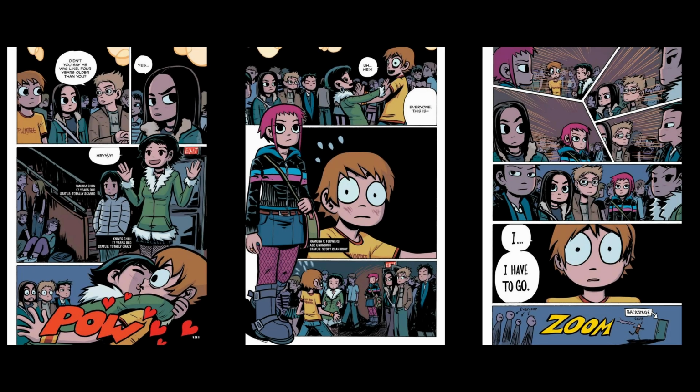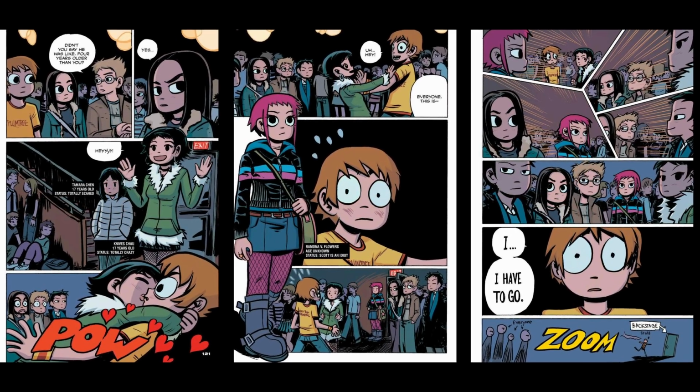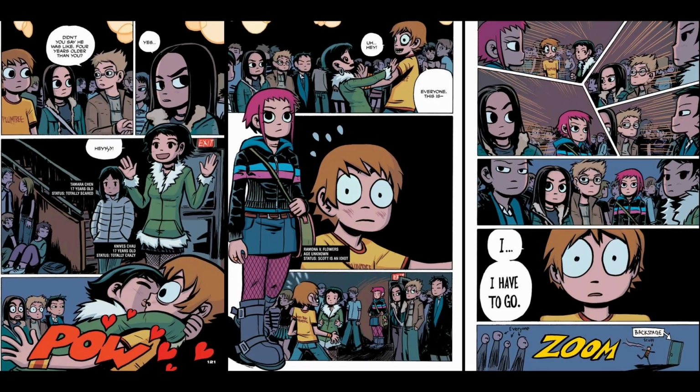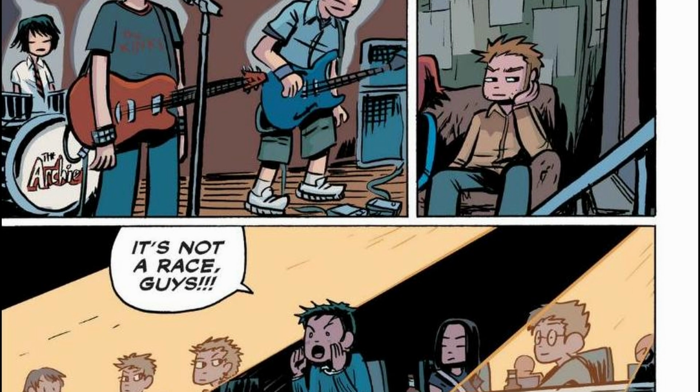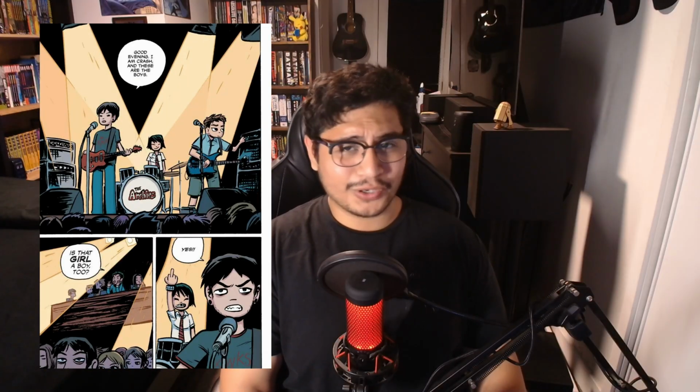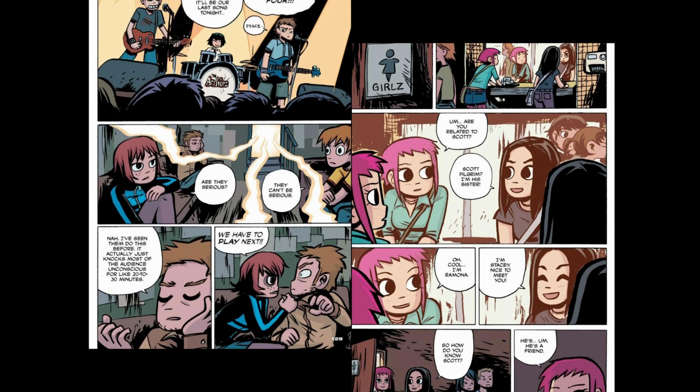Man, what is gonna happen at Scott's gig? Knives and her friend show up at the gig, and Knives kisses Scott right before Ramona walks in. Scott rushes backstage with the band where they discuss the current band on stage, Crash and the Boys. And yes, that girl is a boy. The final song by Crash and the Boys knocks out the audience.